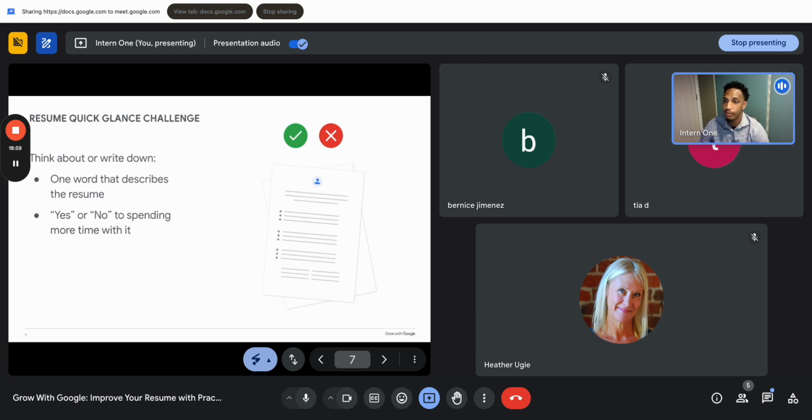Pretty much, I'm going to show you a few resumes. I want you to use one word to describe each resume. You don't have to shout out to me, just to yourself. You can write it down on a piece of paper or use a document. A couple of words that come to mind when you see a resume, as if you were a person looking for an employee. And then I want you to also write yes or no if you would spend more time with this resume. Okay? So for this activity, we're going to be a hiring manager, look at a few resumes, and see what we would do. And then hopefully we'll learn from that and be able to put it in our resumes as well. Okay?